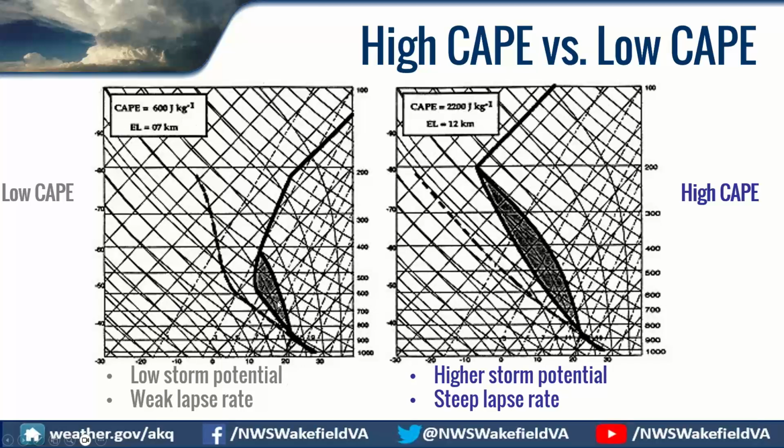So in a case where we have weak CAPE, or rather skinny CAPE, this is going to be a lower storm potential, a weaker lapse rate, so less of a difference between the temperature aloft and the temperature at the lower levels. Typically, we'll measure at 1,000 millibars, so right at the surface, or basically sea level, versus 500 millibars, which is a proxy for flight level. So that's a proxy for looking at what the temperature and what the airflow is in the upper levels.